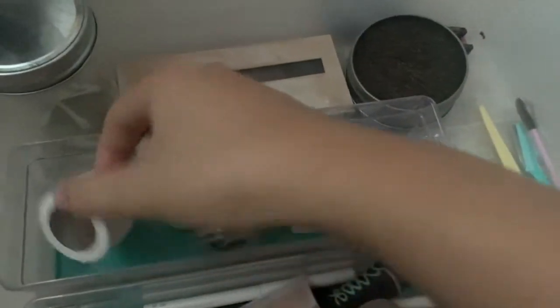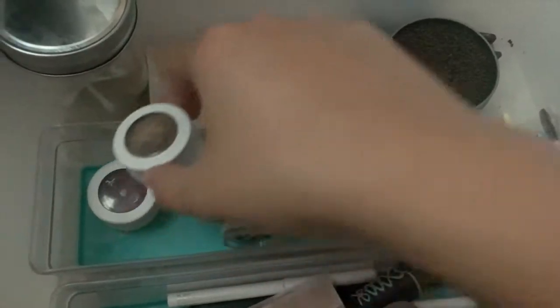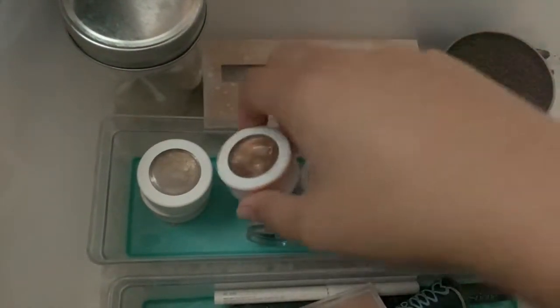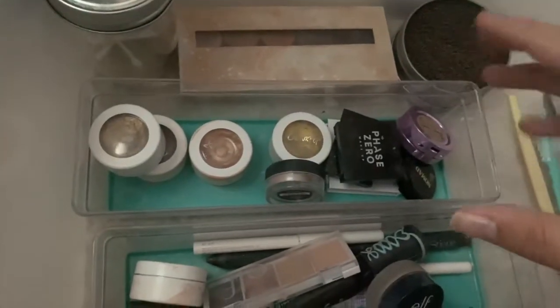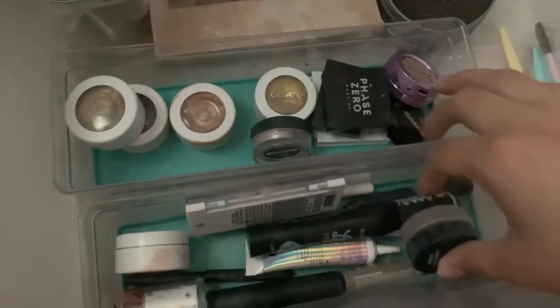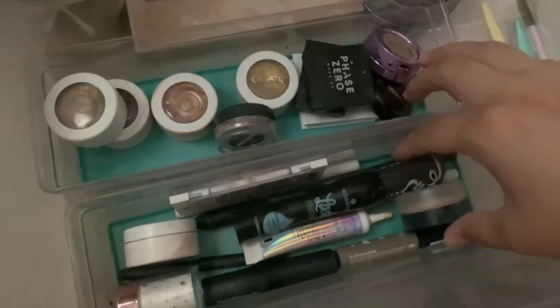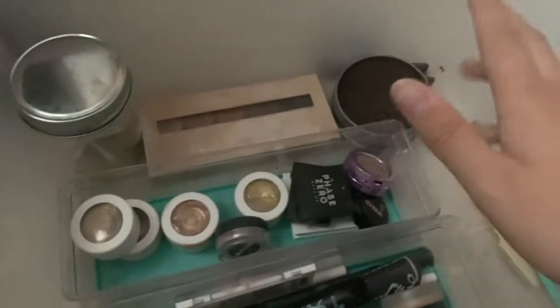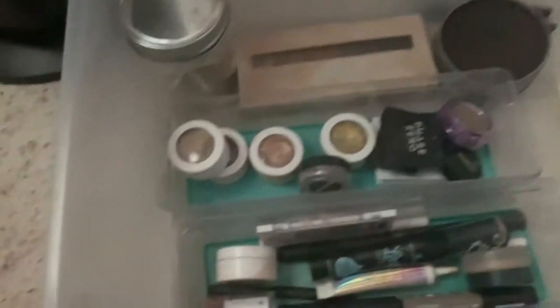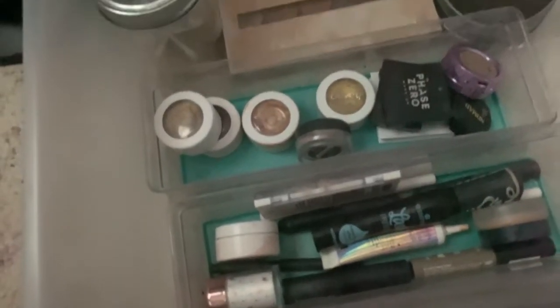This is my eye drawer, and I actually went through this recently, and I think I'm just going to keep it the same as how it is. I think I might maybe reorganize, but I'm going to keep everything in here just because it's all stuff I typically use, and it's all newer stuff. So this drawer won't really change. It's mostly just minis and my everyday eye.